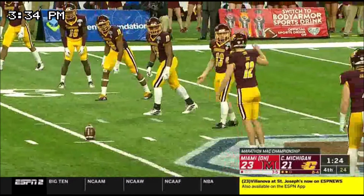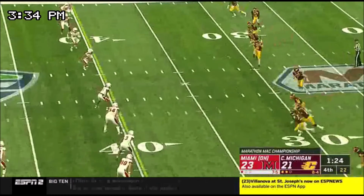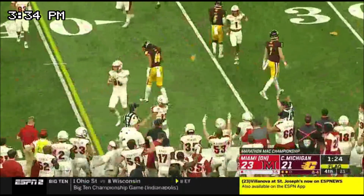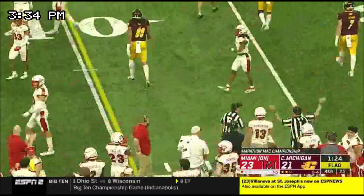The 40 before Central Michigan can touch it. Keon will kick it. It's a bouncer. It doesn't go 10 yards. And they're offsides again. It's out of bounds, and multiple flags are down.